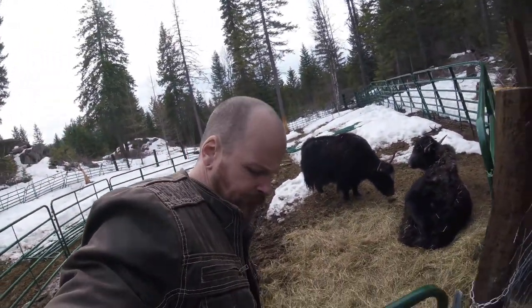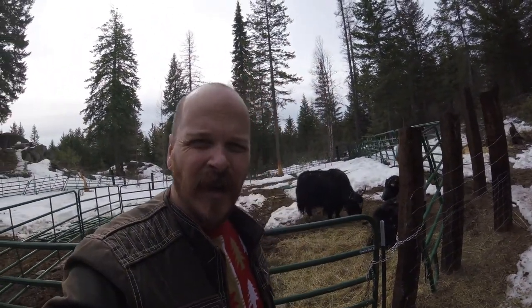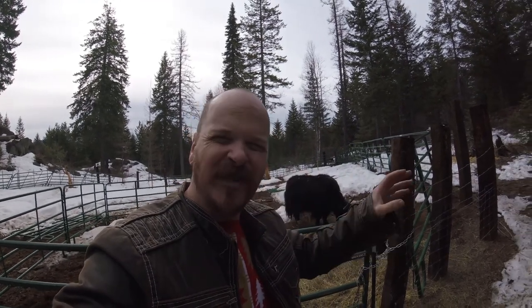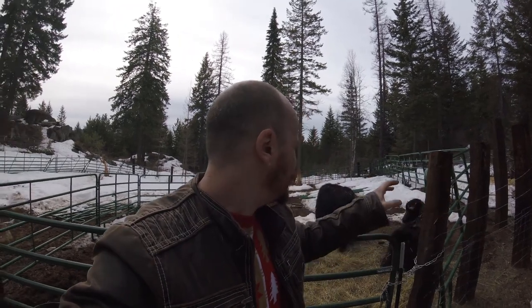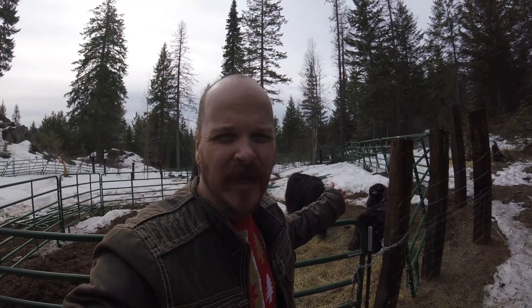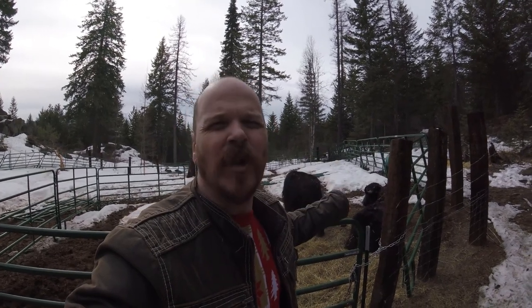So yeah, guys, we're going to keep doing the best we can with them, try and get them all healthy here, back to normal, and then hopefully by next fall, next rain season, next winter, we'll have something built for cover for them. That's going to be my top priority this summer, is to get some sort of structure built for them for good cover.